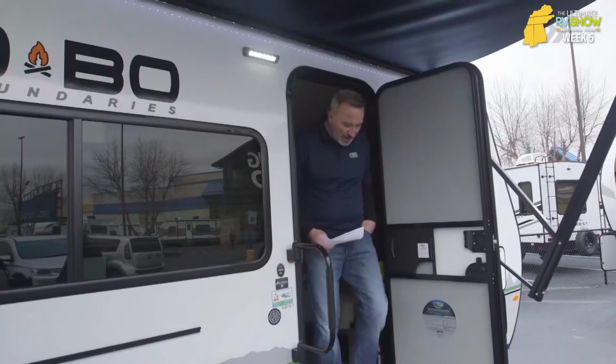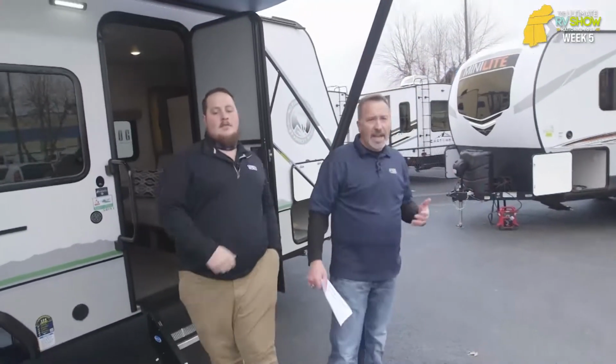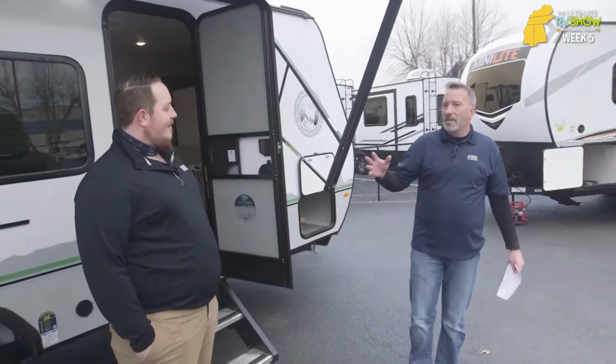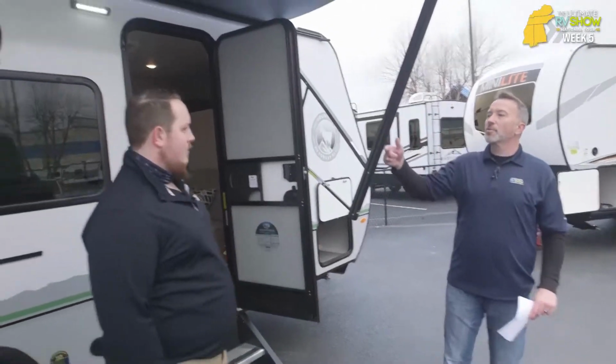Yeah, because when you're outdoors and you bring all that nasty stuff in, you got to have an easy way to clean it up. So very nice touch for something that's going to be rugged and outside. So Colton, great job. Fantastic job. I appreciate it. So if you had to say, once again, the top difference between the Rockwood Mini Light and the Forest River Nobos, what would it be?